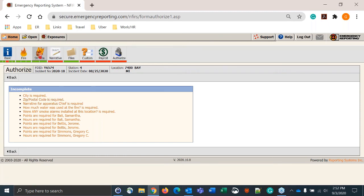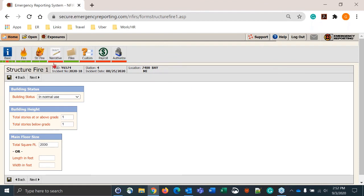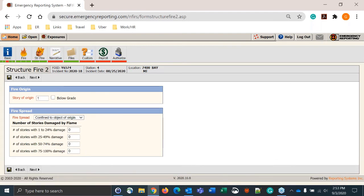We find that a lot where people will go through their incident reporting, get all the way to the authorized page and get that error, and it's all caused by this simple little thing. Now you'll see when we go back there, that check box is gone. That whole area down at the bottom of the page is gone. But that's what causes it, is having that check mark in that box. Uncheck it, hit save, and it's good to go.